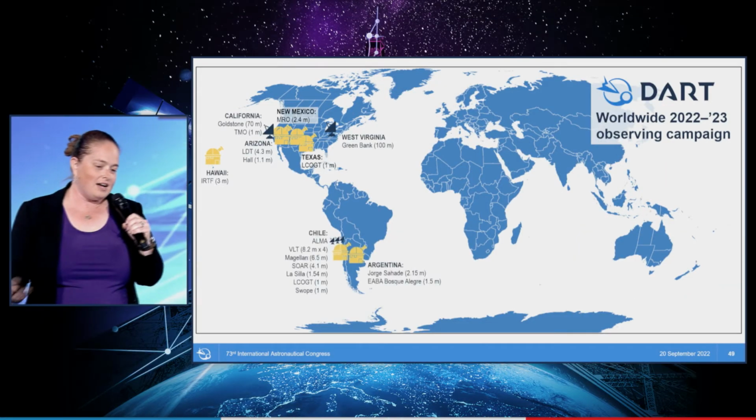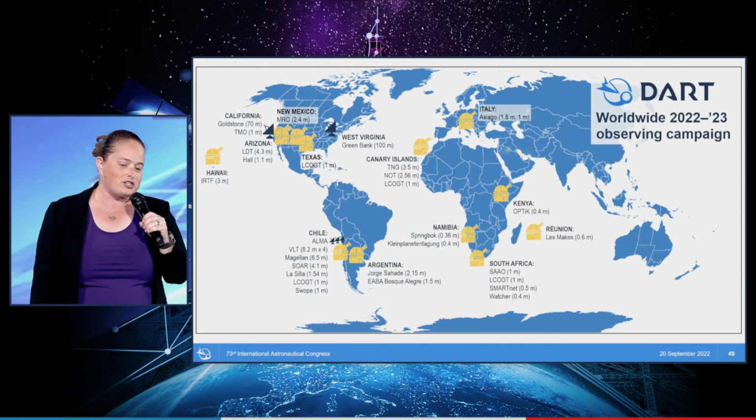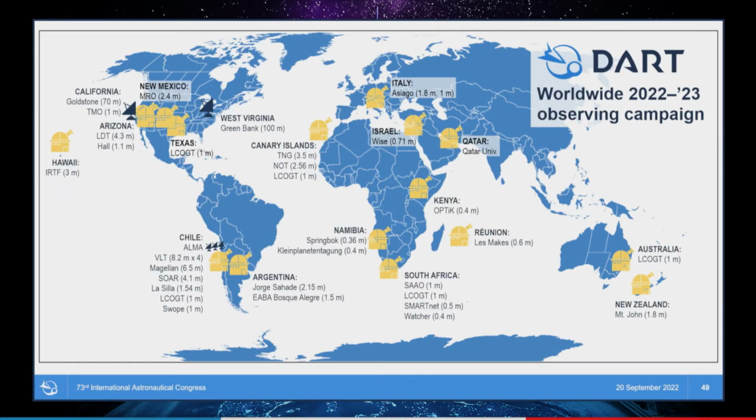So not only is DART itself an international collaboration, but the observation is as well. You can see that ground-based telescopes across the world will be looking not only at impact, but also the year after, as we study and understand how we affected the orbital period, really changing our vision of how we can do planetary defense. In addition, we do have space-based assets that will be looking at the impact, both Hubble Space Telescope and James Webb.